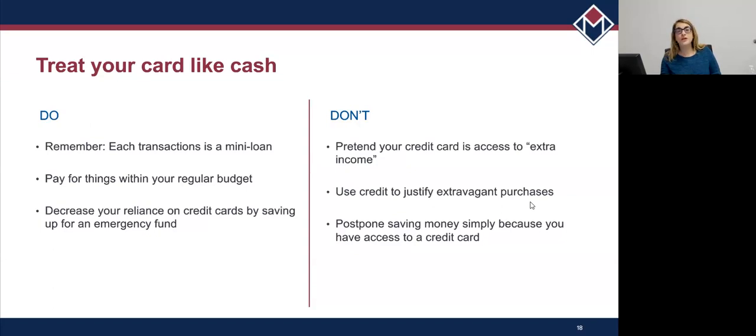Do not use credit to justify extravagant purchases. Well, I can afford to do this. You can afford to do as much as you earn, right? Getting a credit card does not allow you to afford anything extra. It just gives you a safety net in case an emergency happens, and you can maybe pay for it a little bit later than you originally were going to.